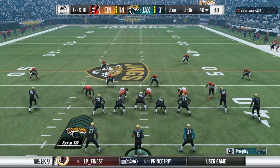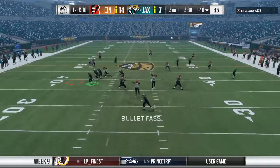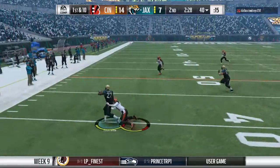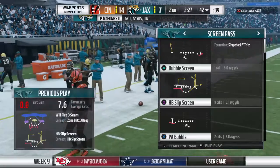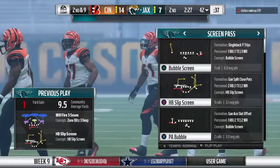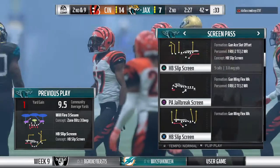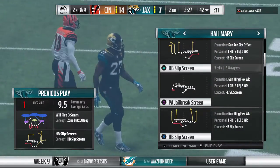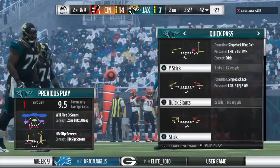Here we go now. On 1st and 10, here's Mahomes. He'll set up the screen to Fournette. A good convergence there defensively, only a yard, and it's second down. In order for a screen pass to break big, a lot of things have to come together and be well executed, but all it takes is one small thing to go wrong and keep it from being a big game.